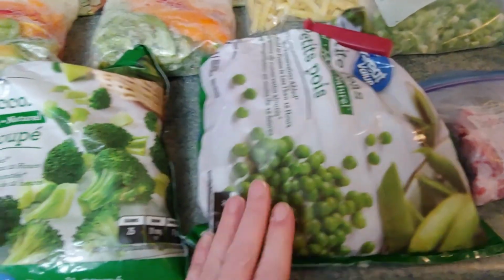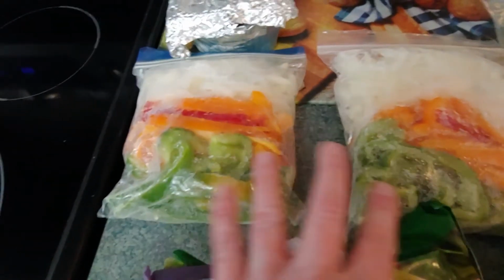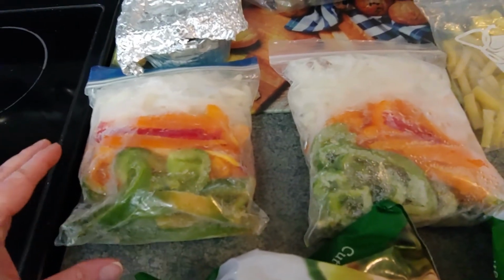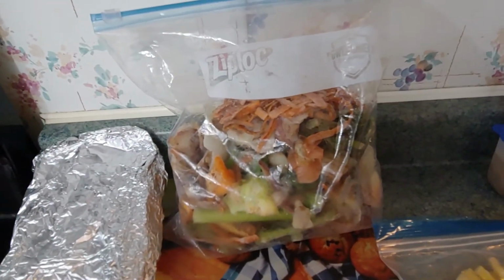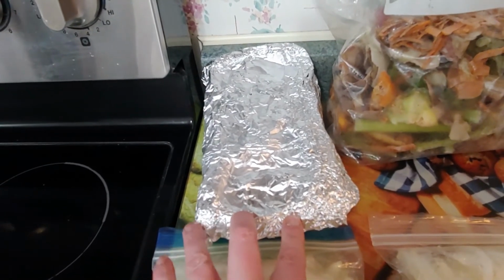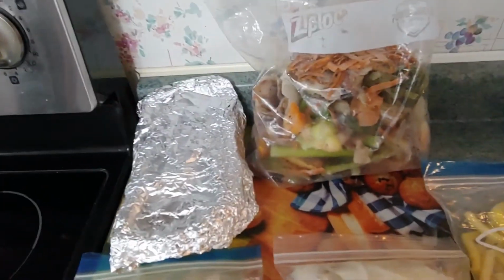We have some frozen peas left. We have some frozen broccoli left. We have the two packages that I made up for fajita packages out of the peppers that came in my flash food box, as well as some onions. We have my bag of scraps for future broth, and we have the half of a regular size serving, I guess, or a loaf pan of apple crisp.